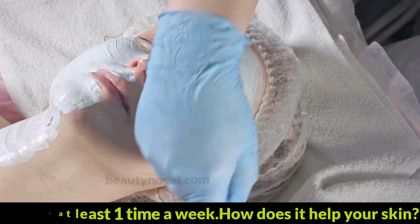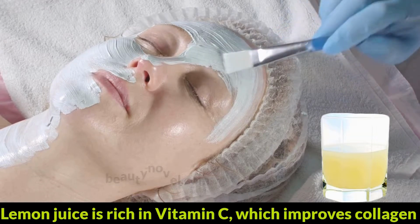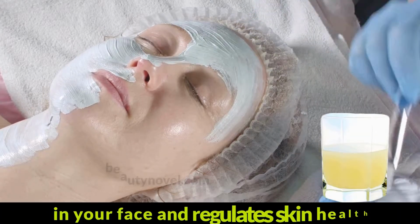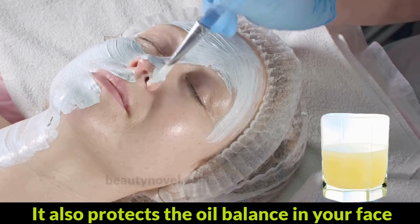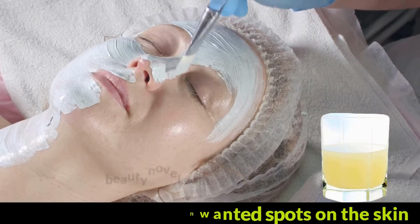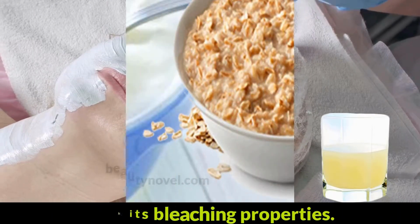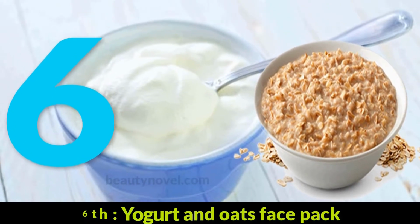How does it help your skin? Lemon juice is rich in vitamin C, which improves collagen in your face and regulates skin health. It also protects the oil balance in your face and eliminates unwanted spots on the face with its bleaching properties. Sixth remedy, yogurt and oats face pack.